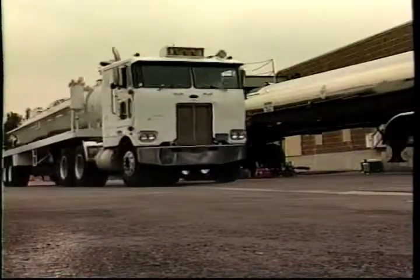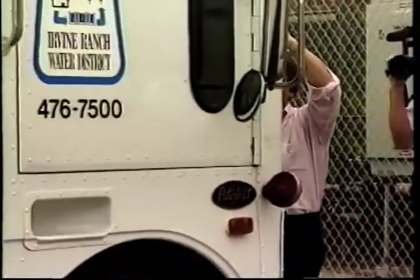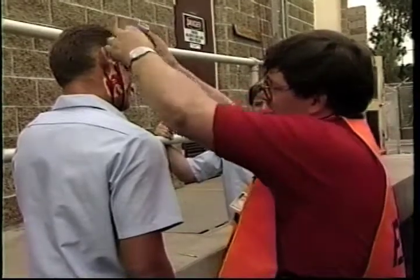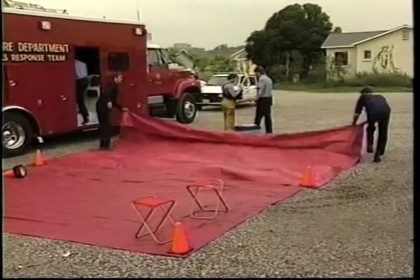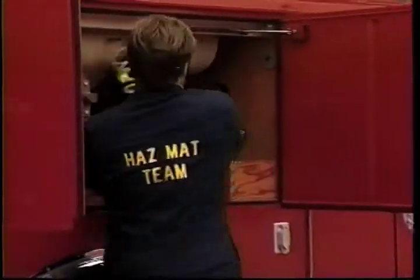Actually, this is a full functional and field exercise. It has a field component that's located here at Irvine Ranch Water District, which is a simulated collision between a chlorine truck and a diesel fuel delivery truck. There's a HAZMAT operations spot set up down the creek bed where the HAZMAT teams are operating out of.